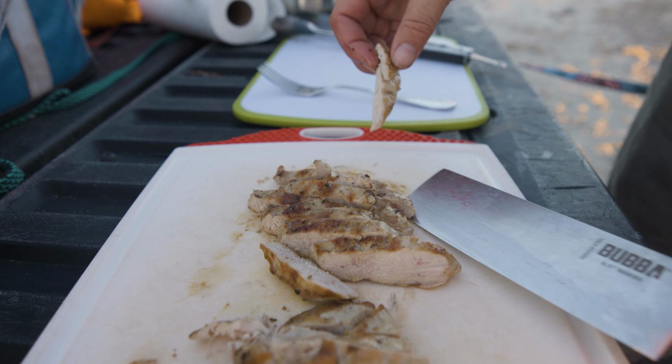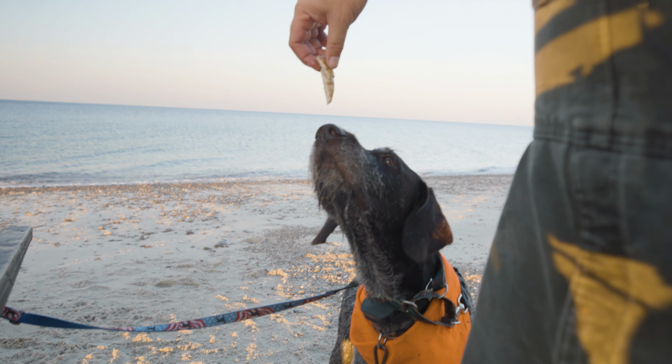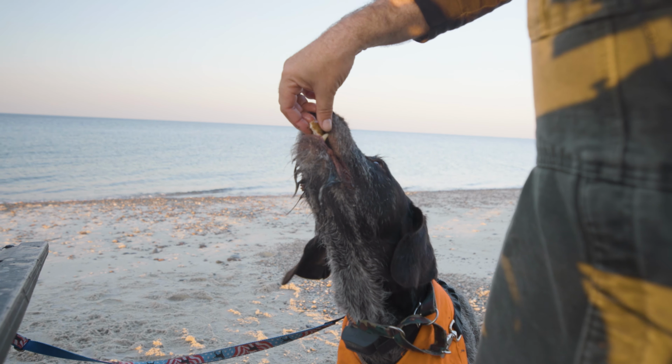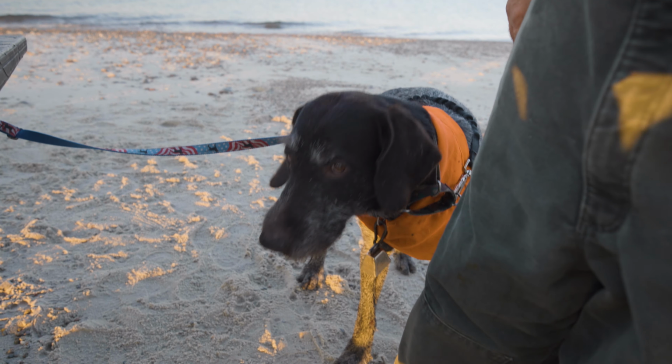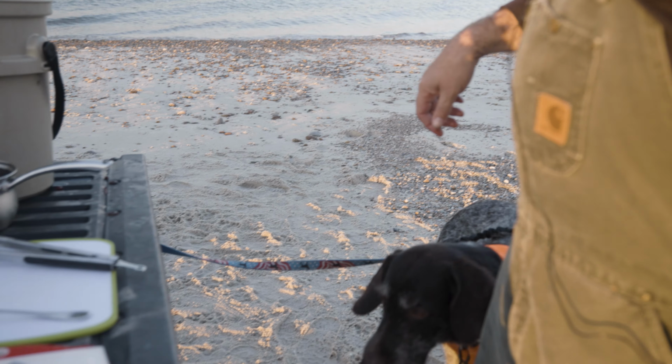And it's mandatory that the bird dog gets his cut. Come here, buddy. It's Birdie. Birdie. Oh, yum, that's very delicious. Good boy, you like that? Oh, that's very, you cooked it just right.